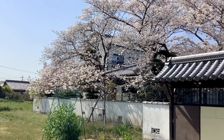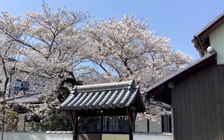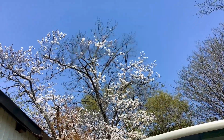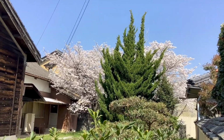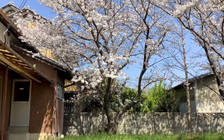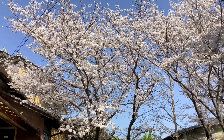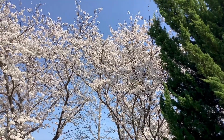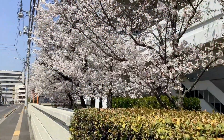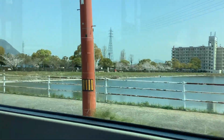Cherry blossom season, or sakura, is here again in 2023. Everywhere you can find sakura trees in full bloom right now. Outside houses, schools, river banks, and in parks.